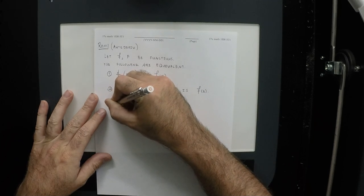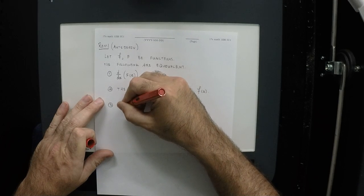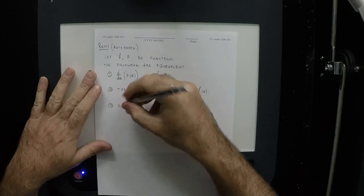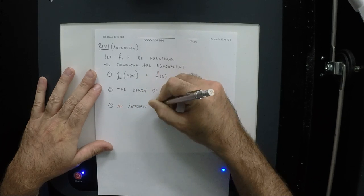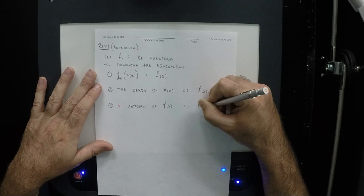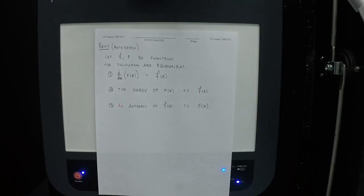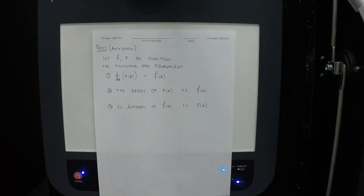So, three. An antiderivative of little f is big F. So notably what I want you to see is that the big F and the little f switch positions in the sentence. Okay, so you can see that they switched positions. But other things in the sentence had to also change to accommodate that.